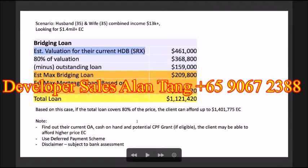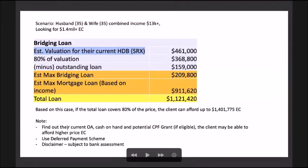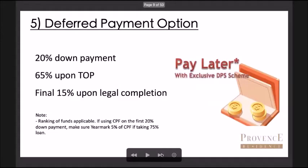Okay. But for this method, remember you have to use deferred payment scheme. Okay, and disclaimer, everything will be subject to bank assessment. But if you are using IERA, the assessment is only plus minus differences, not that much. Okay, so this is an example of how you can help your clients to get EC. Okay, so as mentioned, only in EC you actually can choose this deferred payment scheme option. Okay, what does deferred payment scheme mean? They only have to put down 20% down payment with cash or CPF. Okay, and then the rest, after TOP, 65%, and the final 15% upon legal completion. Okay, so this actually helps, again, a lot of our upgraders to own an EC in the market.